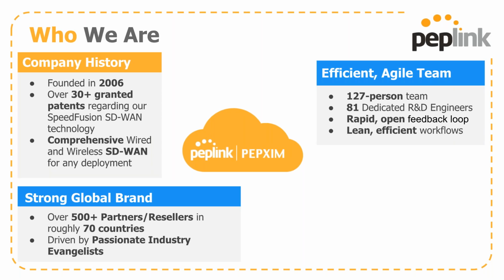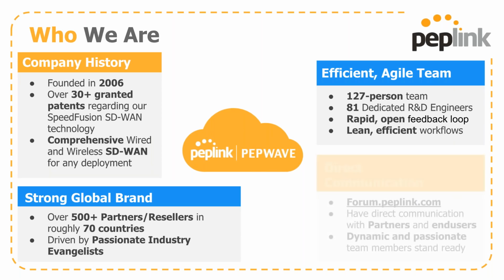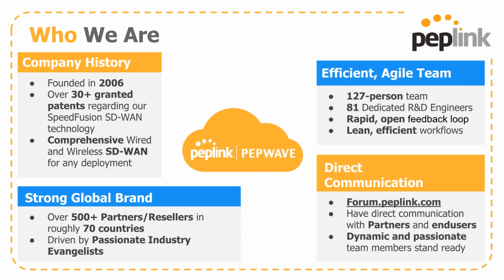with our workflows. Our CEO, Alex Chan, likes to think about us as a little giant, short in stature, but broad in impact. Peplink has direct communication with both the partner team and the end users, primarily through our forum at forum.peplink.com. We have dynamic and passionate team members ready to stand by to answer whatever questions you may have.